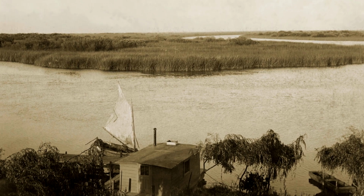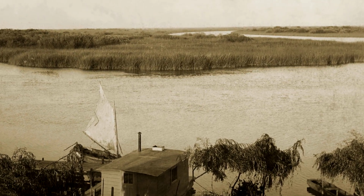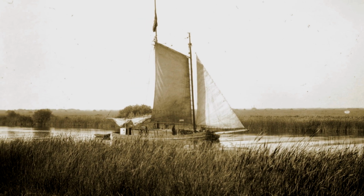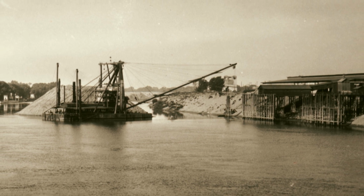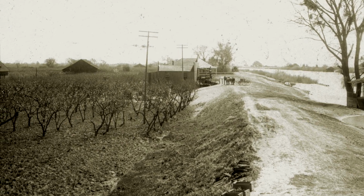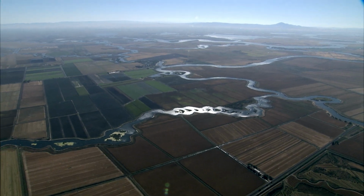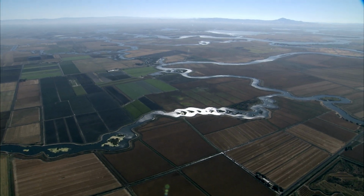The delta was once a vast marshland covered with tules and teeming with wildlife. Settlers, lured at first by the gold rush of the mid-1800s, built levees to drain and reclaim the land. They began farming the highly organic soil with great success. Today, the delta has 57 leveed island tracts and 700 miles of sloughs and winding channels.